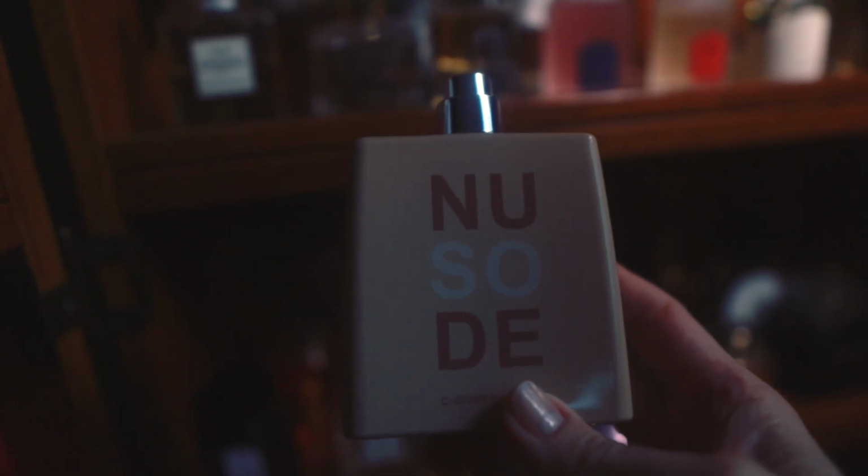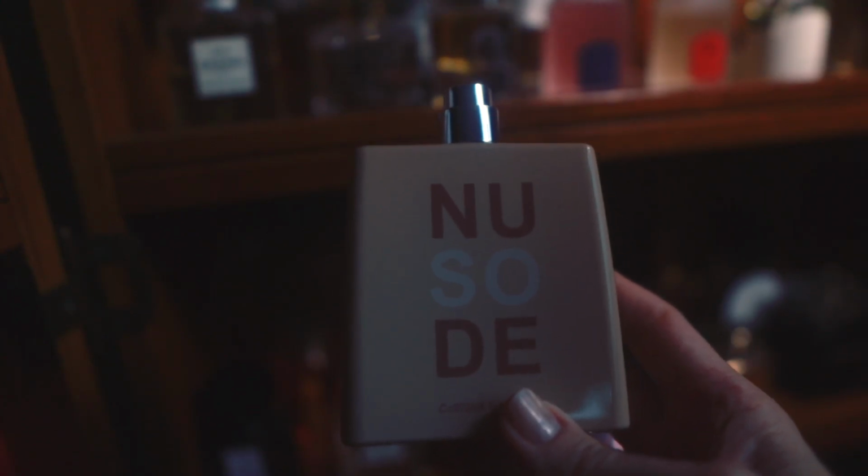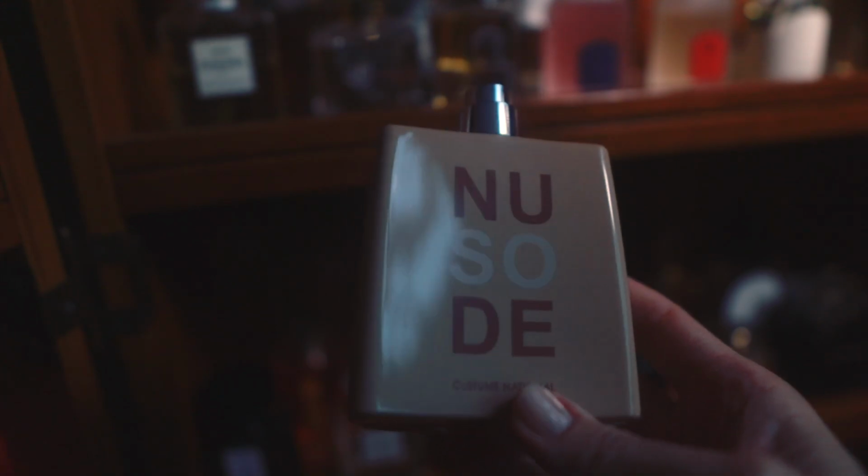So Nude by Costume National. We all know I love this one. This is a gorgeous spicy tuberose scent.